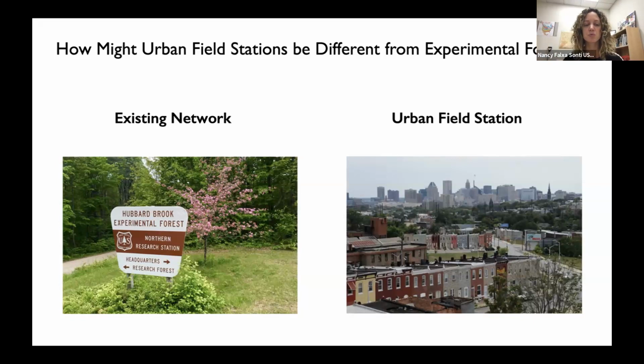But there are some real differences here in the models. Hubbard Brook is like a site with a gate. We say there's a key to get in, there's a gatekeeper. It's obvious who owns the land, how you would approach working there, who you would talk to. When we think about an urban field station, we're thinking about the whole mosaic. And I know with this group, that's an obvious point. But thinking back a couple of decades, that's not so obvious, just to think about how to work in an urban system across all these different ownerships and land uses.